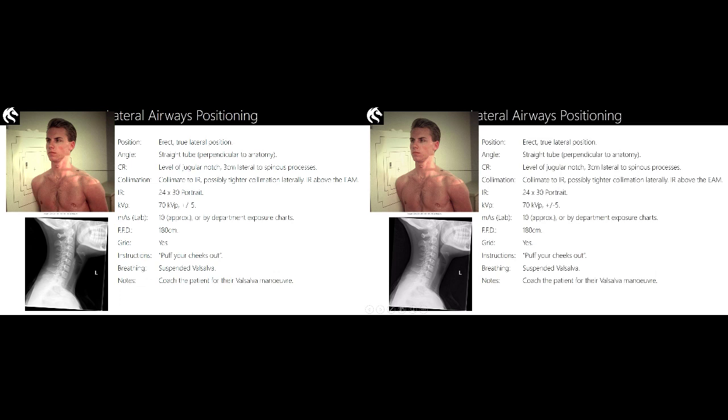So holding hands behind the back, or even if the patient wants to put their hands on their side, what you're going to do is tell them to push their chest out. So it's going to be this sort of shoulders back, chest out position.